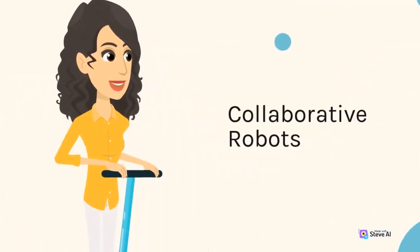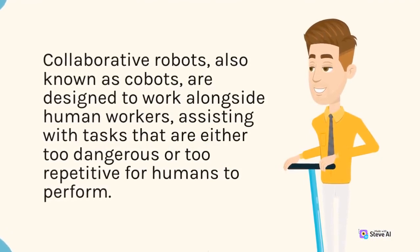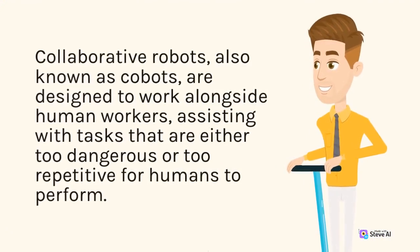Collaborative robots. Collaborative robots, also known as cobots, are designed to work alongside human workers, assisting with tasks that are either too dangerous or too repetitive for humans to perform.